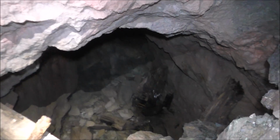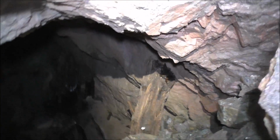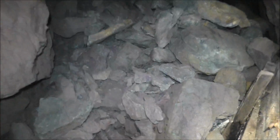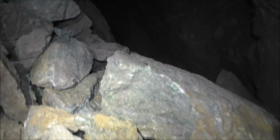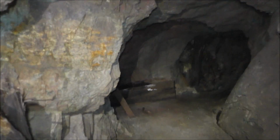Yeah, there's quite a few stopes or raises here, but they're all plugged. Lots of ice in some of them too, so you've got to keep checking them and see if a bunch of ice melts. It could suddenly open up another passageway that we haven't seen yet. There is less ice than there was last year, but as far as I know, there's nothing that's opened up that wasn't open before. Pretty much all the stopes are blocked off that we've been able to find so far.